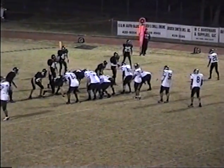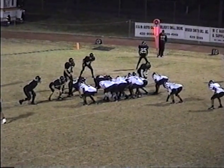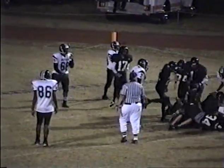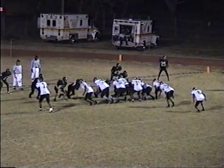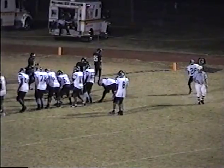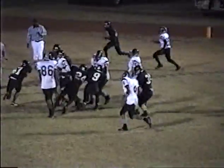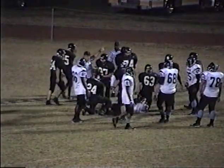Okay, first and 10 from the 16-yard line of the Tigers. Second and one. Short one. Here at Tiger Stadium next Friday night for a first round playoff game. 1:44 left, fourth quarter.